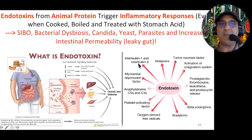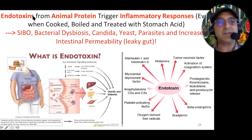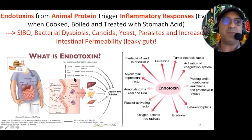So again, anybody saying, well, this endotoxin still comes from organic, still comes from grass-fed, still comes from wild-caught. You can't cook it out of it. So again, there's just a little bit of science that people are still avoiding and saying, well, I'm eating grass-fed or I'm eating clean. Clean is not getting them all the way where they need to go.